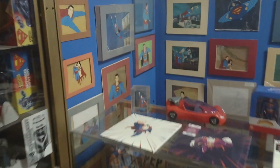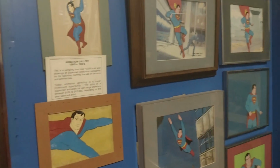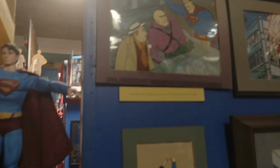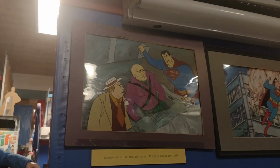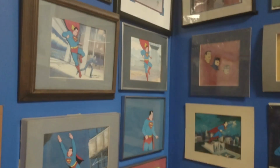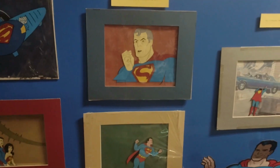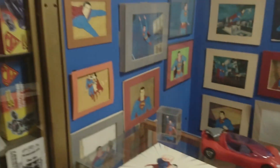Over here have some different animation cels from, I believe this is the Ruby Spears cartoon. At least this one is. Actually, looking at Lex there, that would probably be from the Super Friends series. That's definitely his purple outfit that he wore back then. But I could be wrong. Don't quote me on that. So like for instance, this one here says it's from Hanna-Barbera 72, so that's definitely Super Friends. But some of these could be Ruby Spears.